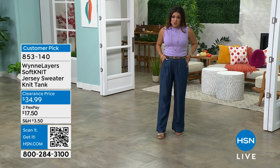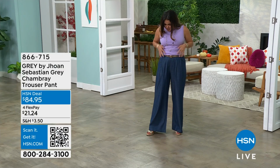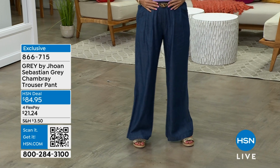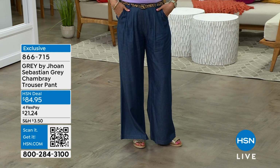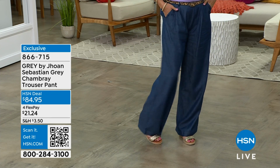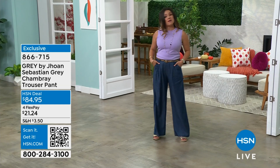I paired it with some trousers though. I just thought these were really cute. They're super soft, pleated in the front. They actually have an elasticized waistband. They have belt loops. I added a little leopard print belt, but these are gray by Johann Sebastian Gray, and they are a chambray trouser pants. I'm only 5'2", and I can actually wear these. I've just got a little wedge heel on. So very comfortable. All the details on hsn.com.